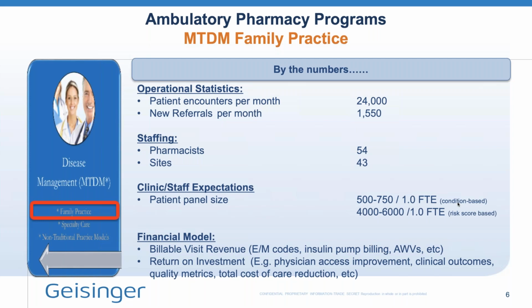Our pharmacists are seeing about 24,000 patient encounters per month, and we're getting about 1,500 new referrals every month within our department. We currently have 54 pharmacists hired for us, and we have them covering at 43 different offices. You can see our panel size. Some of our providers, the pharmacists will manage about 500 to 750, and then we see others that have a 4,000 to 6,000 panel.